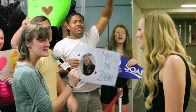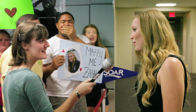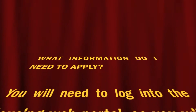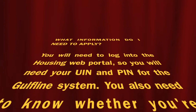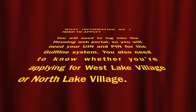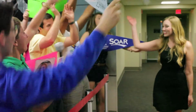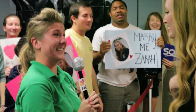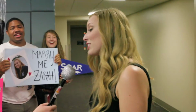What information do I need to apply? You will need to log into the housing web portal, so you will need your UIN and PIN for the Golf Line system. You also need to know whether you're applying for Westlake Village or North Lake Village. Can I submit an application to both North Lake and Westlake? Unfortunately not. You need to choose one or the other.